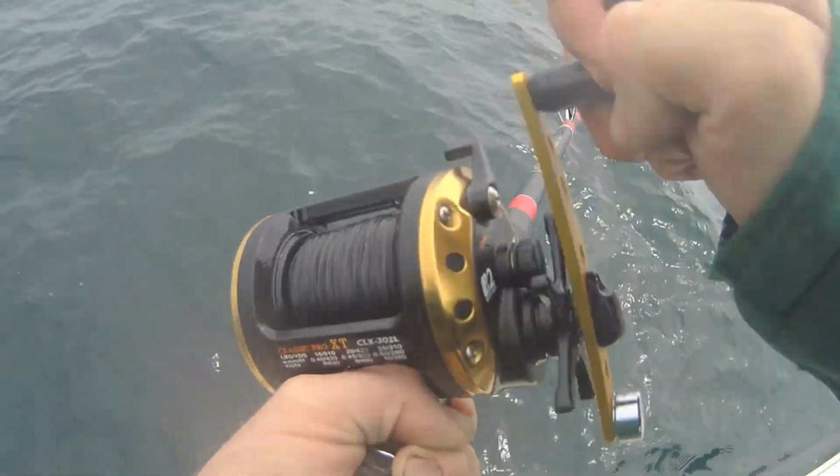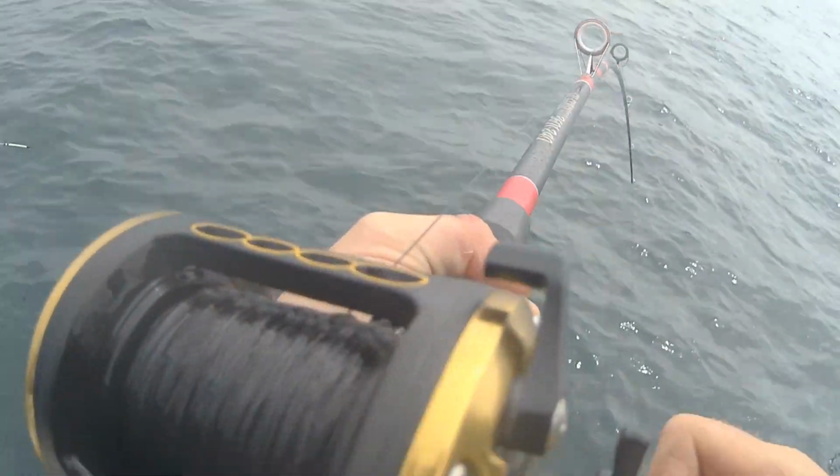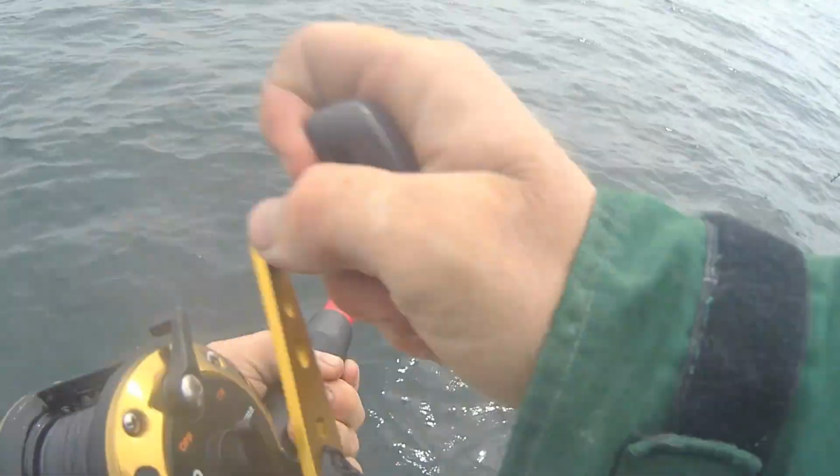From the bite and then the subsequent fight from this fish, I could feel that this was a bit of a bigger fish. And this one actually turned out to be a new PB for me.